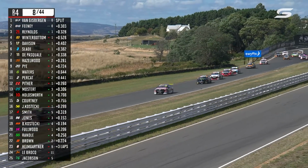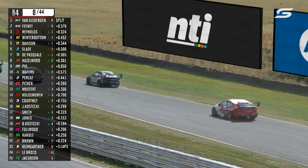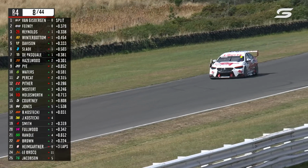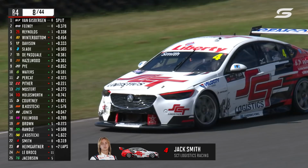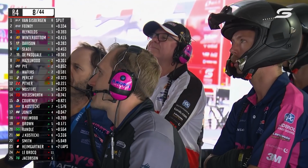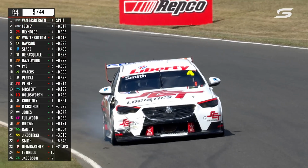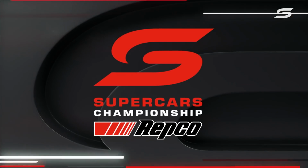In the background, Jake Kostecki. Heavy hit with the wall, and that was a big one. That will have given that a pretty nasty whack, and Jack Smith is the other car involved. Big damage. That's 2 from Brad Jones Racing now with substantial damage. He caught that in the back of shot. Brad Jones has gone, oh my God, can this day get any worse? Have a look at how much buffeting that left-hand front wheel is doing.